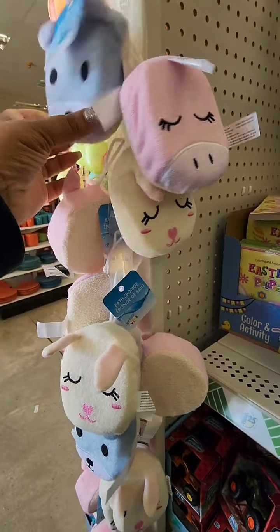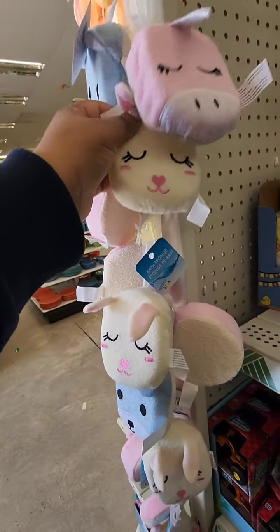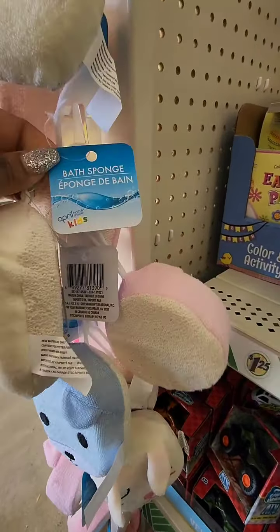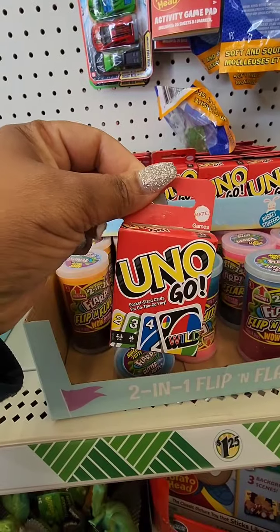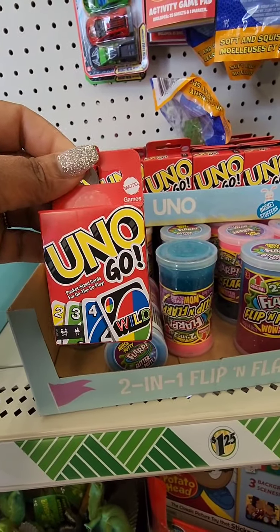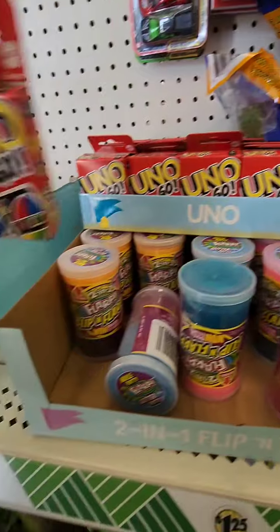So I'm seeing a little pig. I don't know. Is that a puppy? Probably a puppy and a cat. So three different ones from April Bath and Shower. And yes, April Bath and Shower kids. Really cute. Just looking for these Christmas time. They had these out and finally finding them now. And they're in a box labeled basket stuffers.